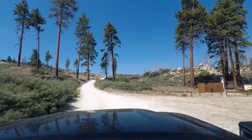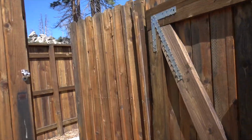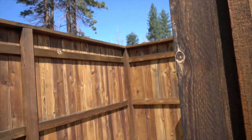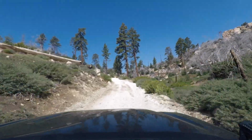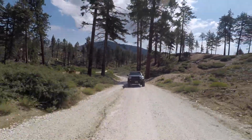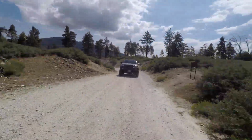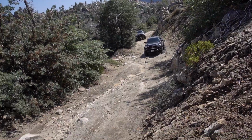And there's a lot of turnout sections on the way up where you can relax and take some photos. There's also a campground where you can use some restrooms. There's picnic tables, a good way to relax. And something also to mention is that the trail can be very busy with other vehicles or people. On our way up, we saw quite a few hikers making their way up the mountain, so just be careful while you're driving.